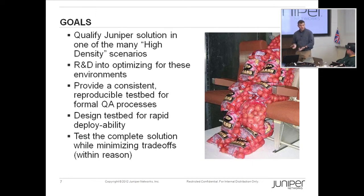This particular test that we're doing here is tailored to model the auditorium setting, or a high density classroom, which works for a lot of our enterprise customers, and is relevant for corporate enterprise, so large conference room kinds of things. So that's what we're trying to do with this test bed.